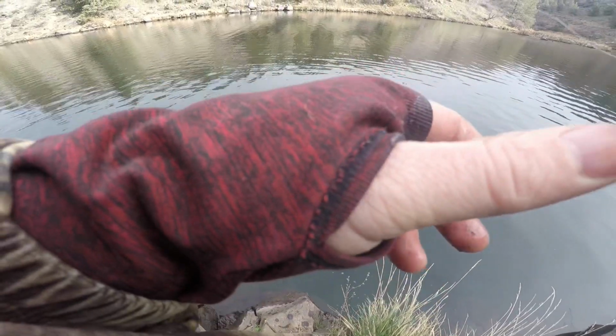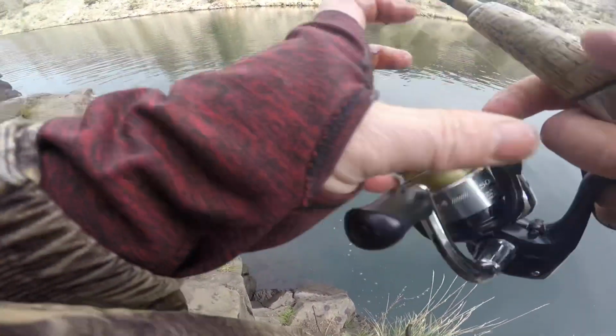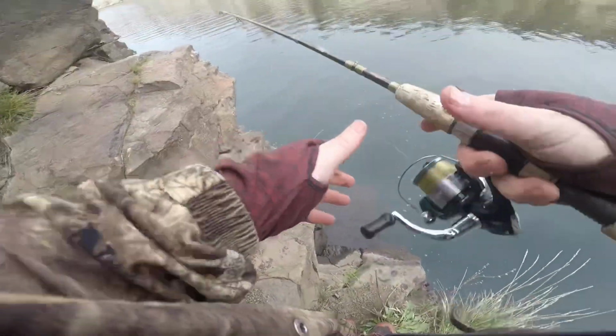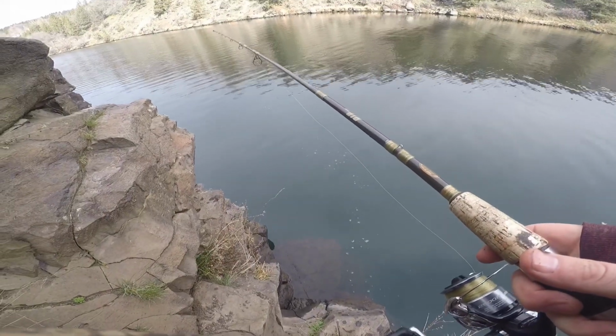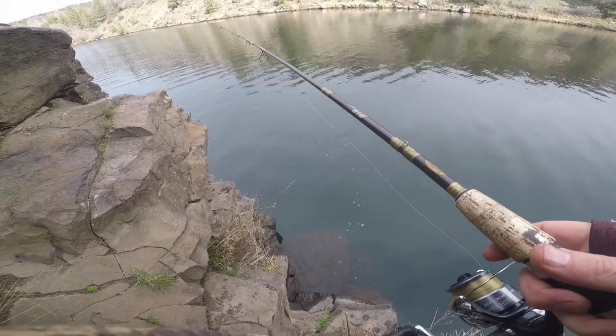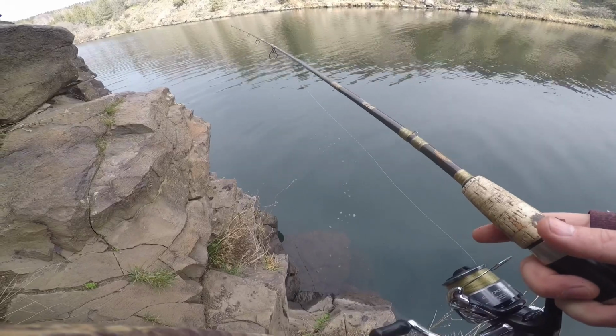You know, wintertime fishing is all about figuring out how they want it and how to do it so that you'll catch fish in the wintertime. And yeah, they like it slow and steady, and hopefully we'll catch one more before we go. I'd like to catch that big old trout that's swimming with these suckers. I don't know if we will though.